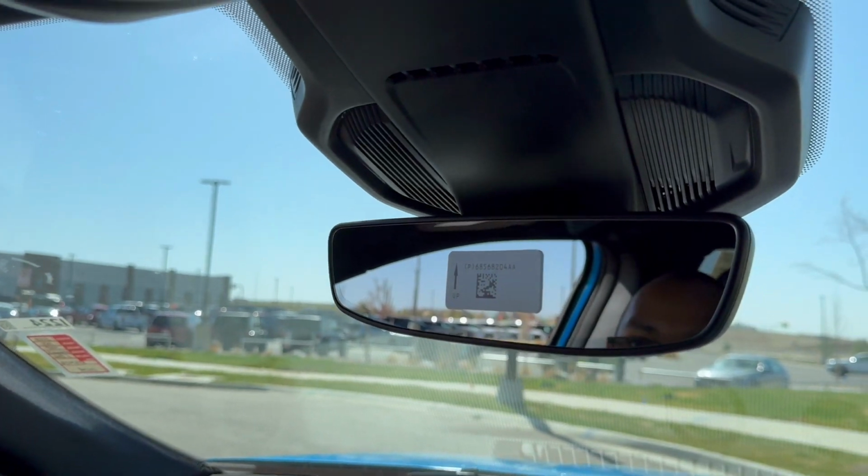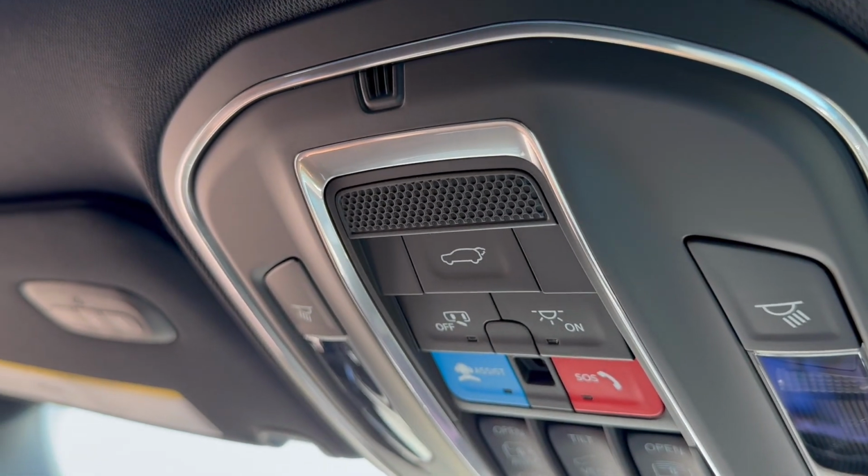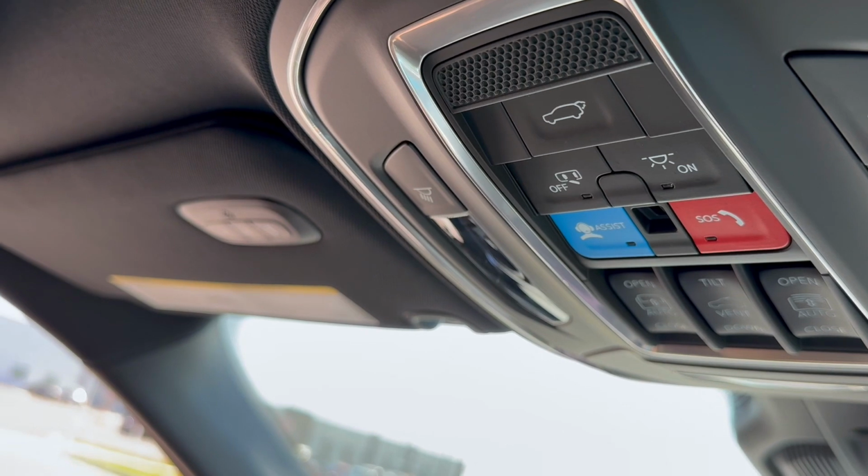Yeah, that's really cool. It seems like it's one piece, which is really cool. And I will never have a car that doesn't have a sunroof, so this is perfect for you. Yep. So overall, it's a very nice interior.